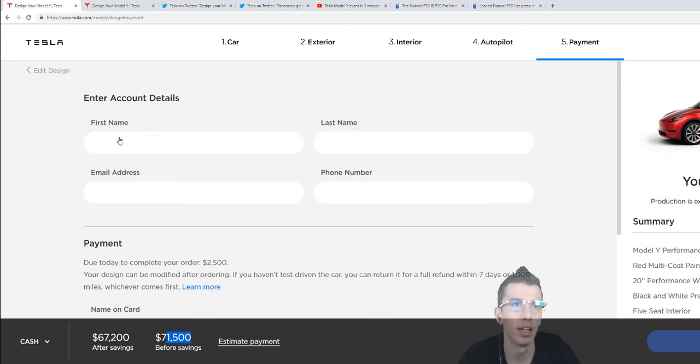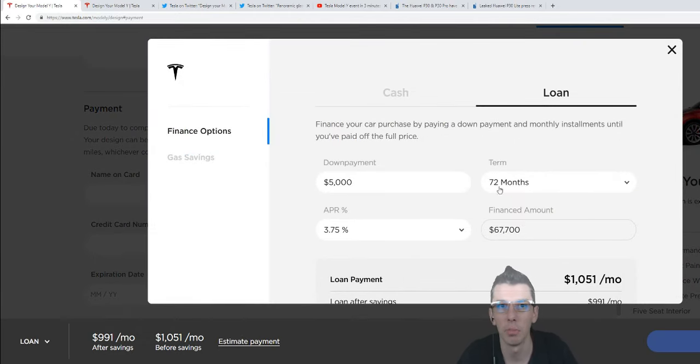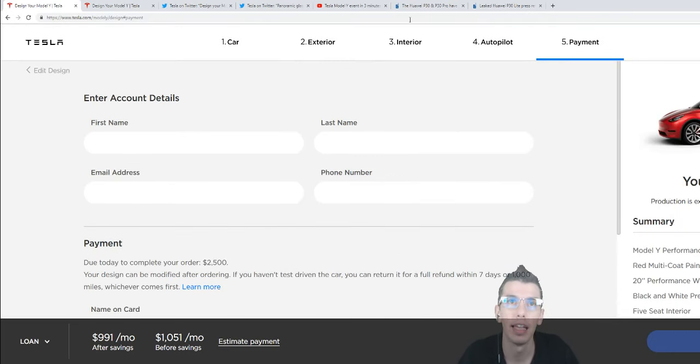So pretty good there. And enter your first name, last name, email, and then you have a couple different options of cash or doing a loan. So they have different, like 24 or 48 to 72 month options, 3.75% APR, so different options there. And that is your Model Y.